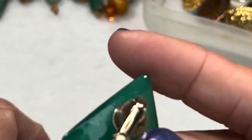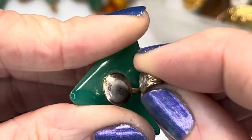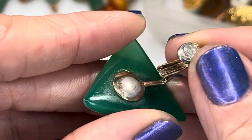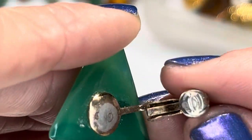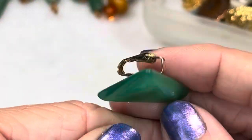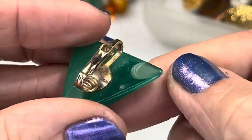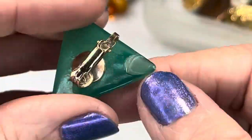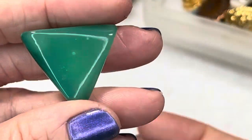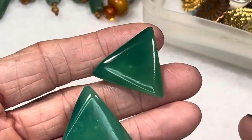On the back, it does have a gold tone clip back. Definitely wearing off. Those are interesting, but it looks like a little bit of this one has been chipped off. Interesting, but the front of it looks fine. Those are definitely some very retro earrings, very interesting.